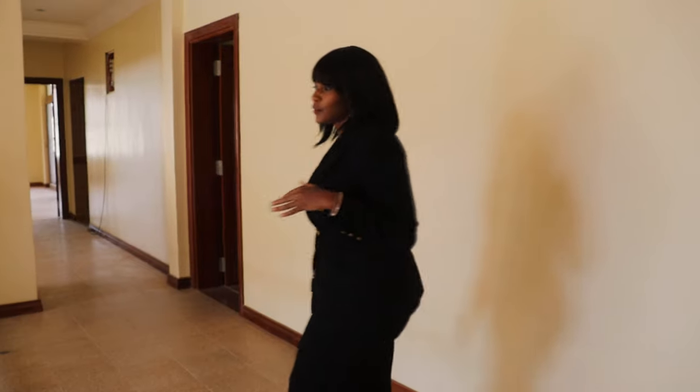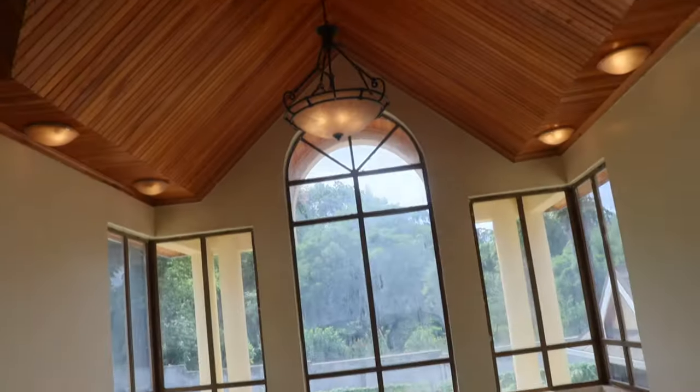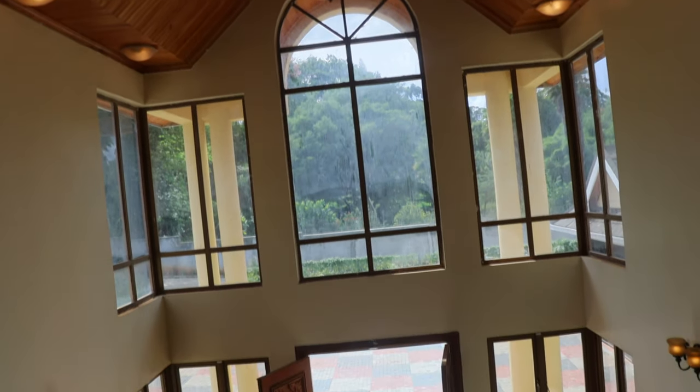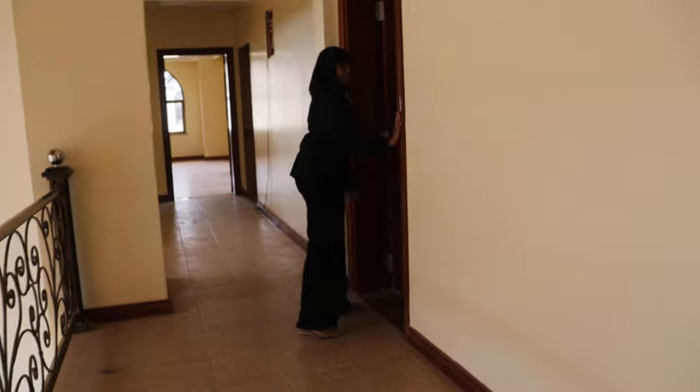Now we're on the second level of the house. The view from here is absolutely stunning. I love it so much. Obsessed with those windows right there. And this bedroom here is the master bedroom.